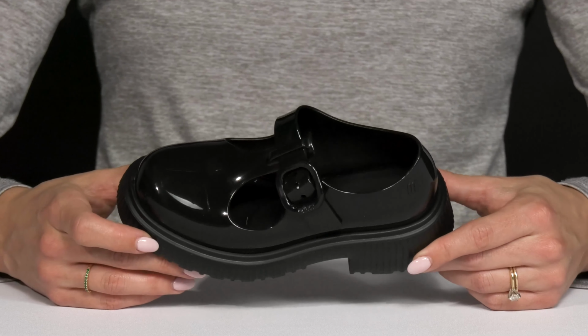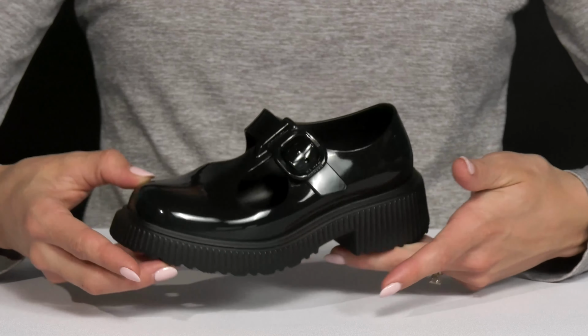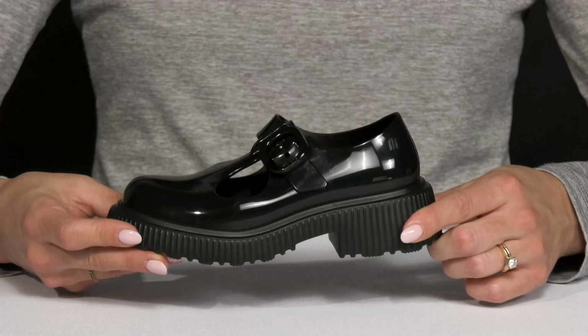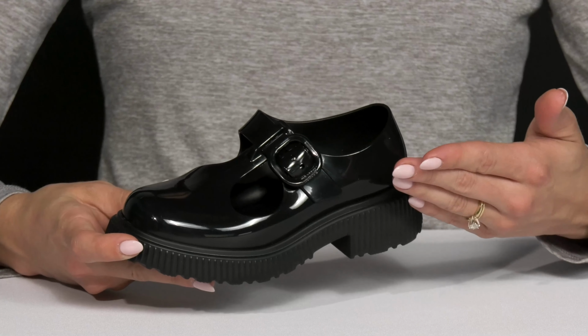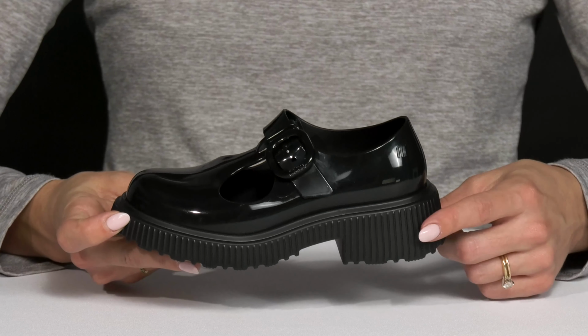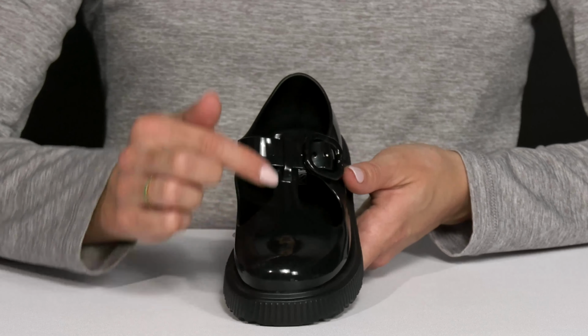Your little edgy, chic fashionista will enjoy wearing these cuties from Mini Melissa. This shoe is crafted with a shiny and glossy synthetic upper. Definitely gives these a more elevated look, plus it will elevate them a little bit in height with that chunky block heel. The T-strap design is very cute.